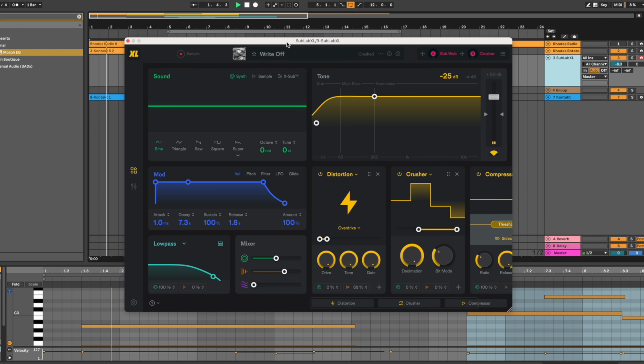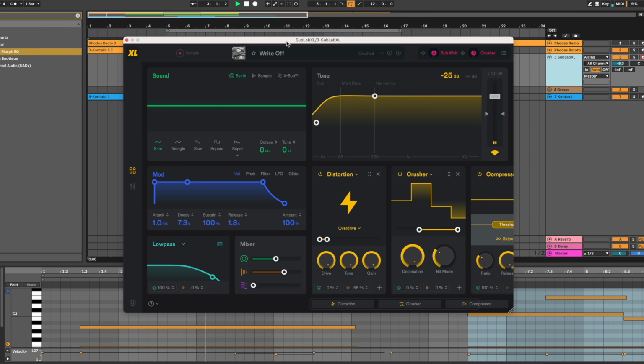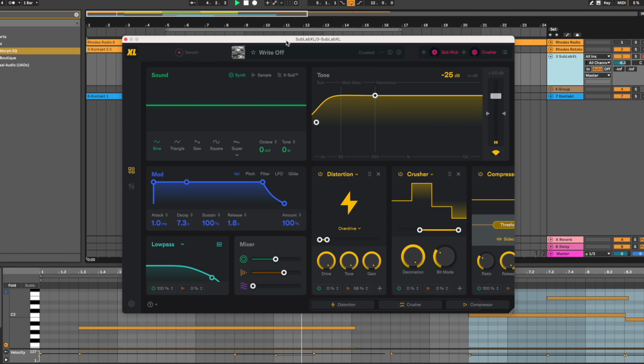If there's one plugin I've kept going back to since it was released, it's Sublab by Future Audio Workshop. And this year, they've made it bigger and better with Sublab XL.